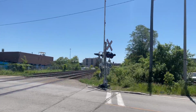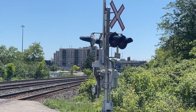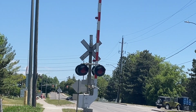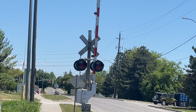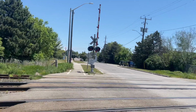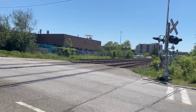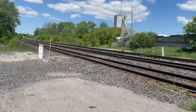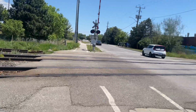This crossing has Safetran equipment with the lights, gate mechanisms, and right over there we have a bad sounding Safetran Type 3 E-Bell that replaced a General Signals Type 3 E-Bell a long time ago. So yeah, we'll see what we will get in a minute. So for now, until the lights started up, I'm going to pause it now.